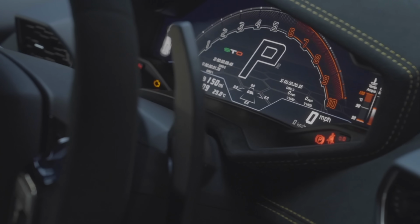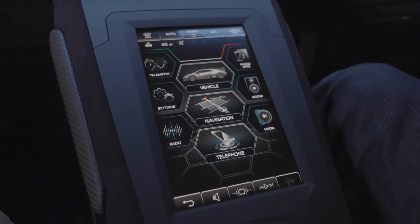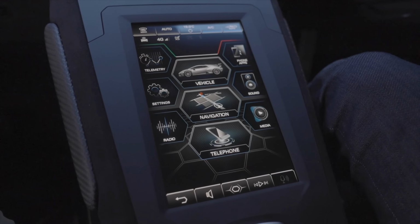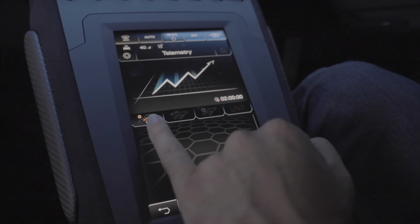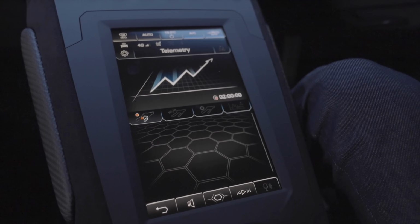I think we need to discuss the upgraded infotainment systems. This is the MMI, multimedia interface of the Huracan STO, and I think we should default to probably the star of the show, really, which is the telemetry setting. Now, I can't show you active right now because we're not at a circuit, but as you can see, this is purely designed with STO track driving in mind.